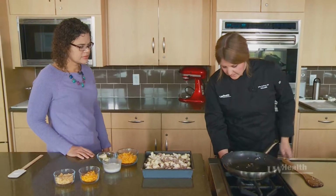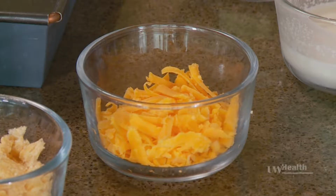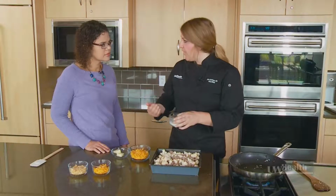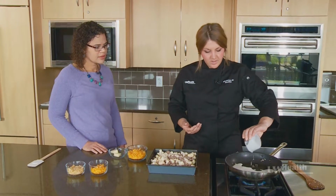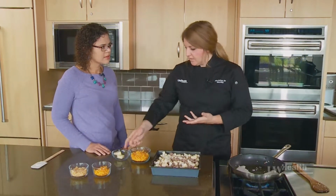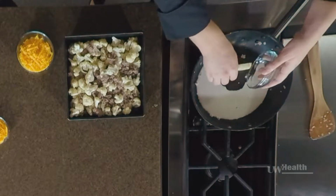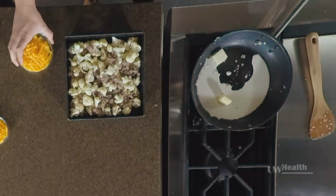Now, I'm gonna get my pan back, and I'm just gonna make a sauce. And so now, when you typically make a cheese sauce, you would make a roux, so you would use flour, but we don't need to do that today. We're gonna do it without using flour. And so we're gonna do some heavy cream, which is thicker than milk, and also, you know, obviously higher fat content. And less carbohydrates. Yes. So it's perfect. Good point.